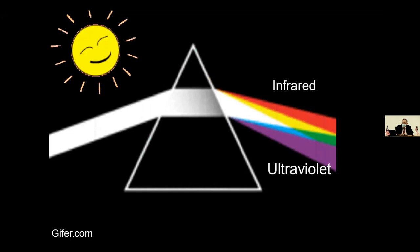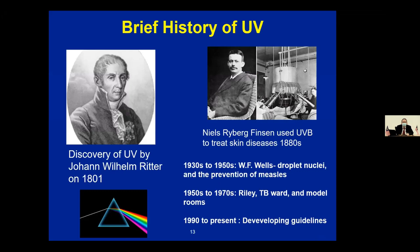Now, some applications of the UVC, just briefly run through. We start with the history. Actually, it's a long history. In 1801, the German physicist Johann Wilhelm Ritter was doing an experiment using a prism, and he detected the ultraviolet using photographic emulsion, a darkening, relating to different energy or wavelength. This is quite a while ago.